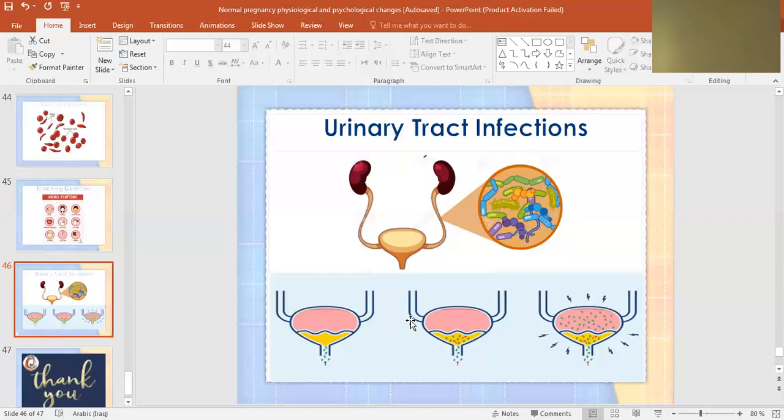Pain or burning during urination, lower pelvic pain, lower back pain, these are the signs. Chills, fever, blood or pus in the urine, bad odor. Diagnosis is by urine test and treatment is with antibiotics.